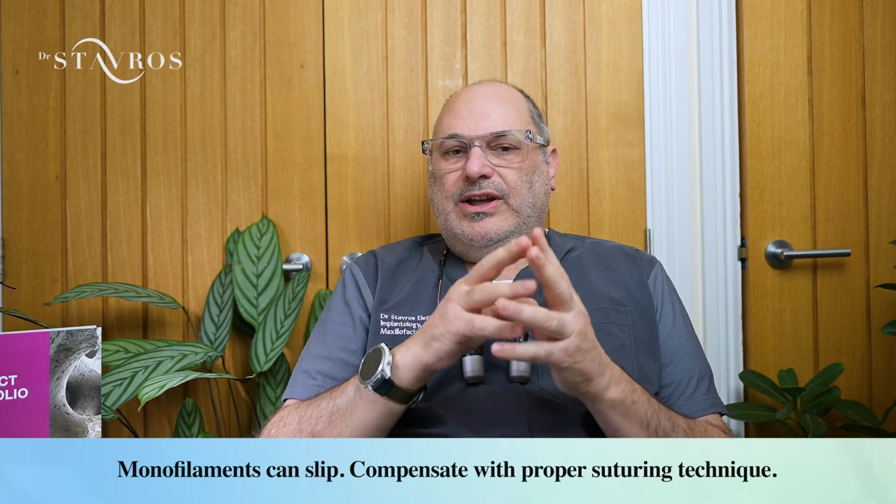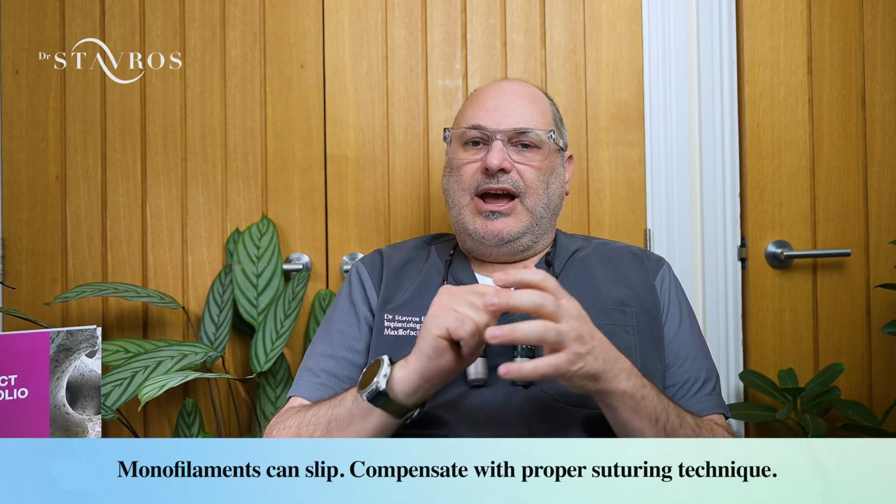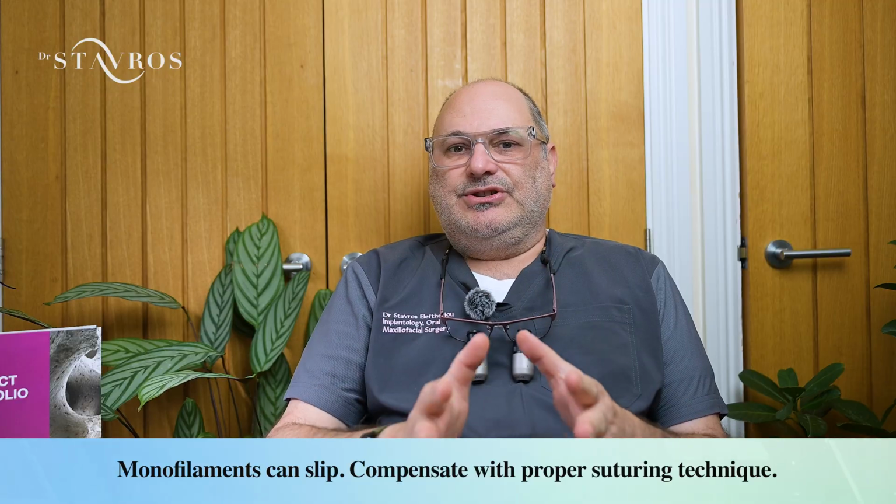So when it comes to monofilaments and knot security, we know that the knots can slip. So we have to compensate with proper sequence, longer tails, and stable hand positioning. We need to keep tension just enough to approximate without blanching the soft tissue. You need to check tensile behavior of your chosen brand in wet conditions.